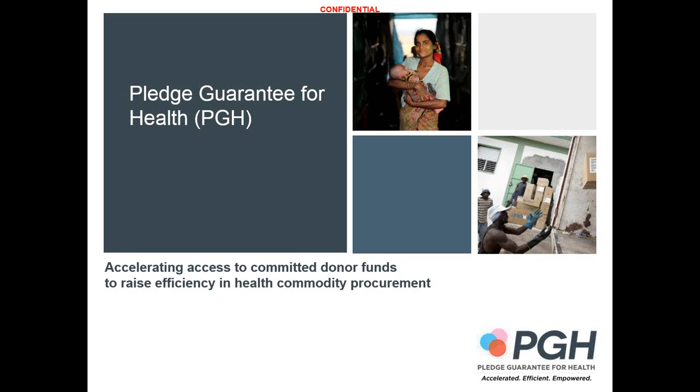Joined now by Catherine Hine and Paige Robson from Financing for Development to tell you a little bit more about the Pledge Guarantee for Health, which actually came out of an idea that started in the System Strengthening Working Group several years ago and has grown into its own nonprofit just about. We're very excited to maintain a close relationship with the Pledge Guarantee. So I'm going to turn it over to Catherine.